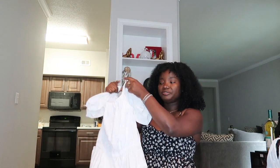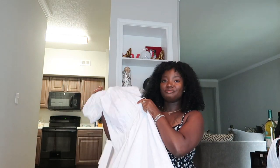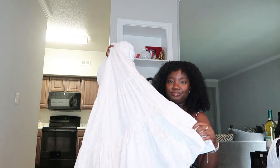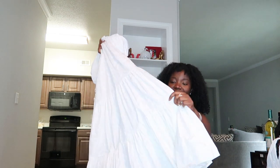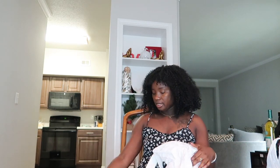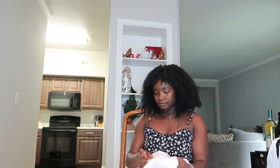It has elastic to the front, the waist, and then it is just a maxi dress. Okay, maxi, and it is lined. I'm not gonna wash this in the machine, I'm gonna hand wash it. And then it also comes with a belt to cinch you right in, pull that waist and pull it together. This is lined, I'm hoping. Yep, it's lined, so it feels a little bit thicker.